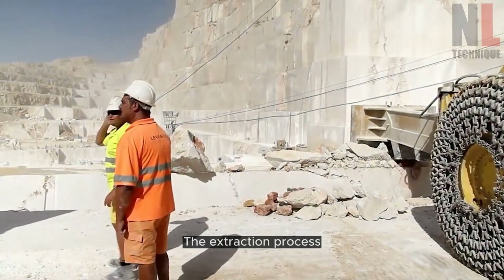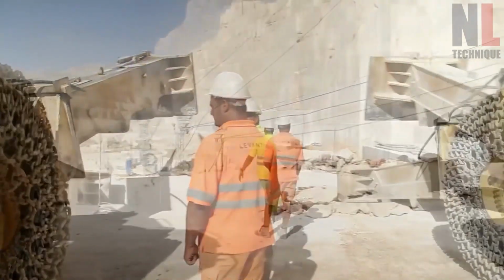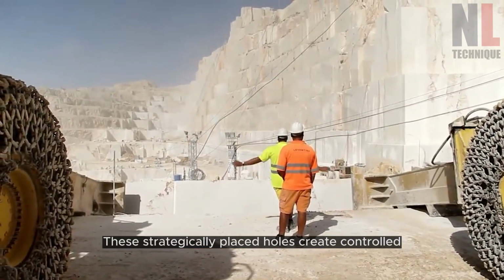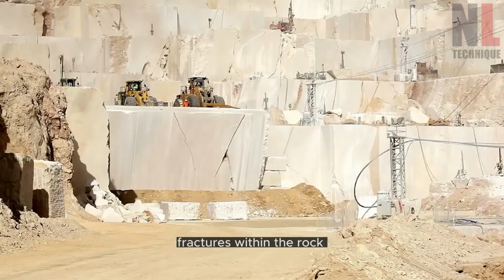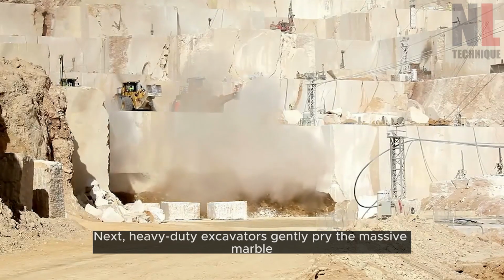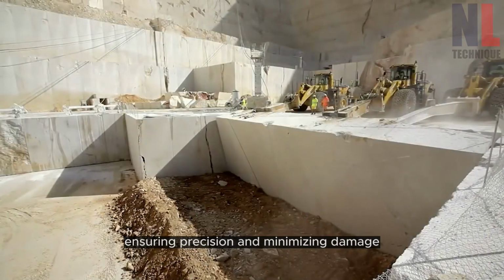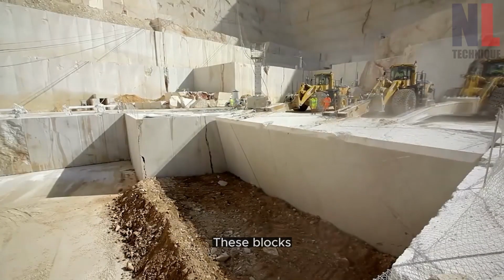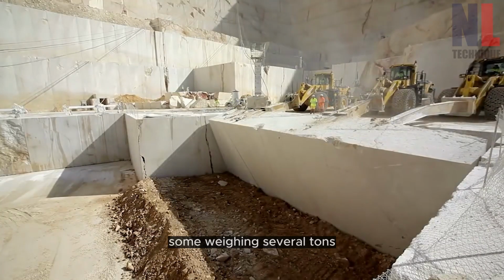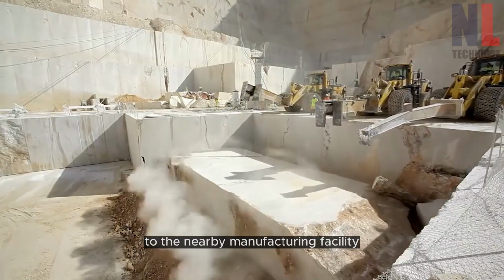The extraction process starts with carefully planned drilling patterns on the marble face. These strategically placed holes create controlled fractures within the rock. Next, heavy-duty excavators gently pry the massive marble blocks from their natural beds, ensuring precision and minimizing damage. These blocks, some weighing several tons, are then transported to the nearby manufacturing facility.